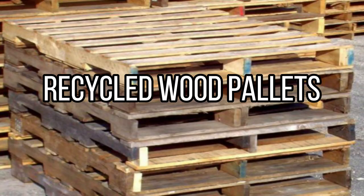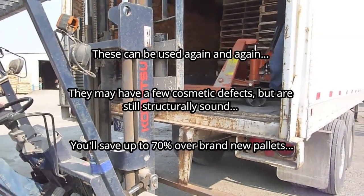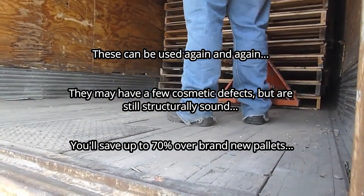Recycled wood pallets. These can be used again and again. They may have a few cosmetic defects, but are still structurally sound. You'll save up to 70% over brand new pallets.